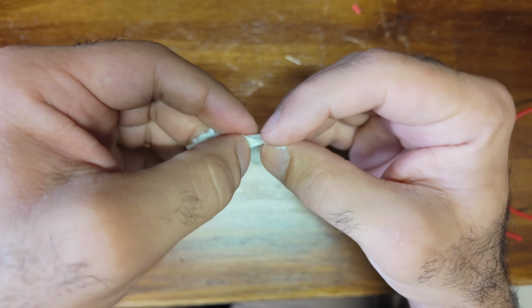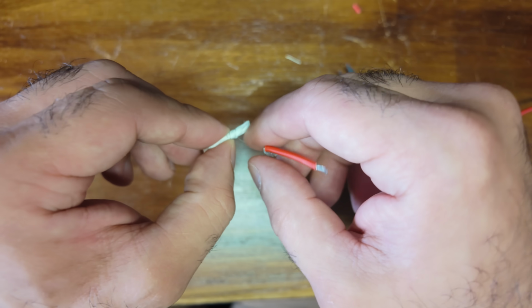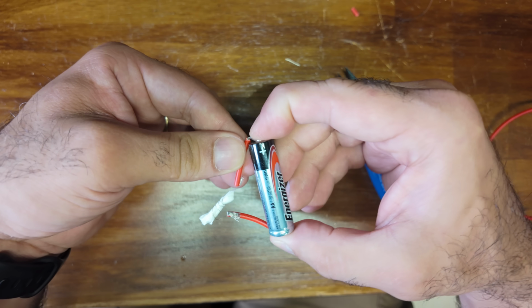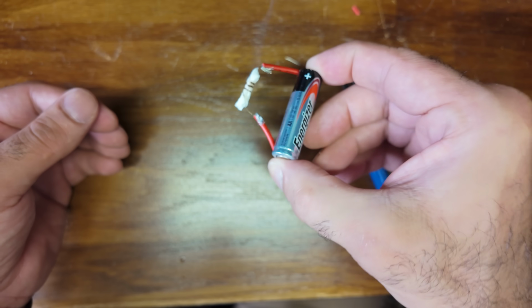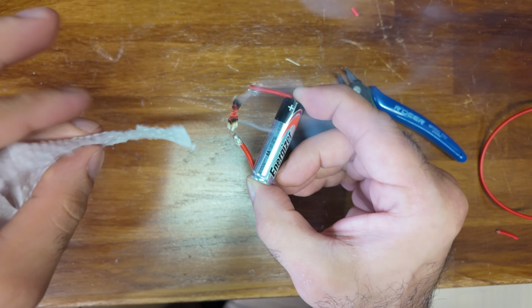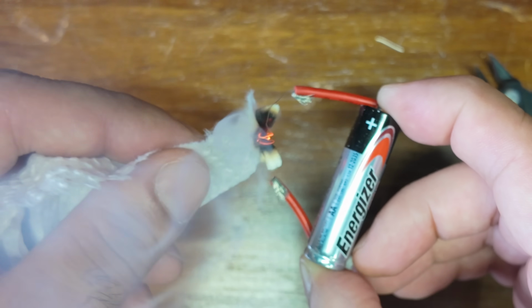I guess we take a piece of napkin, wrap this piece of wire around it. Now let's see if it actually heats up. Oh, there's smoke coming out of it. No flames though. Oh yeah, it started glowing. What if I try another piece of napkin to set on fire? Come on, man.